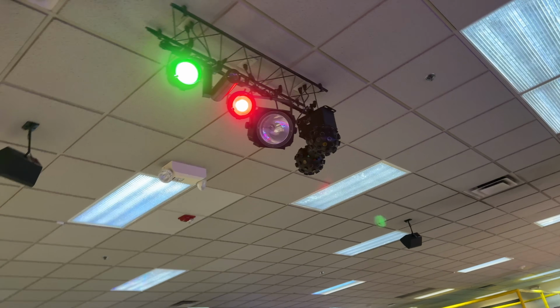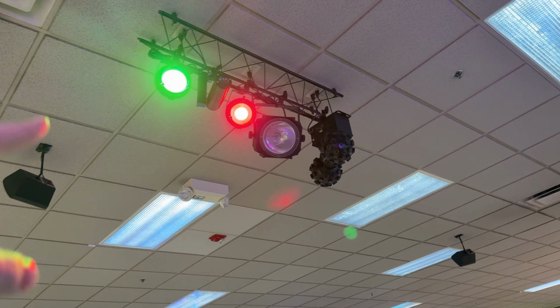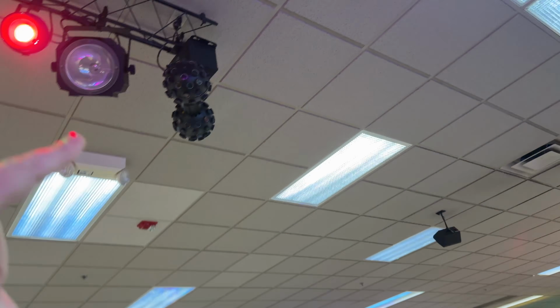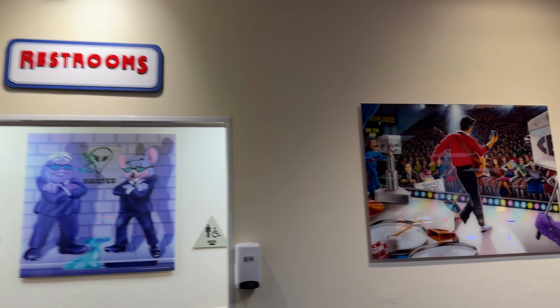So they have 2 colored lights, just like Muncie's stage. They have a spotlight for Chucky. They have a strobe light, and what was different than Muncie is the last one is the Gemini light. Muncie was missing theirs, but Kokomo still has theirs, and they do not have on-the-air applause here, though, which I'm showing right now.